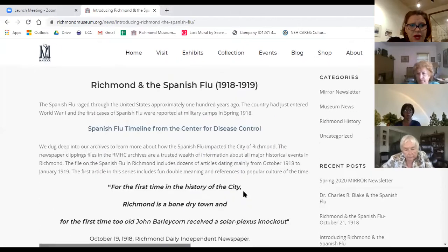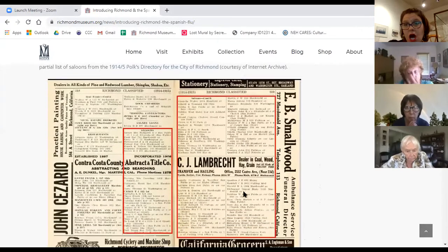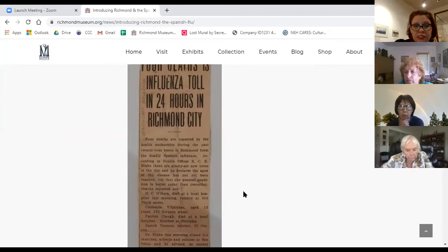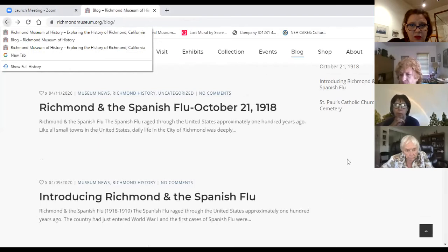Okay, we start off here, and here you can see the image of the actual article from 1918. Then it will go through and give you some more information about the Spanish flu and how interesting it is, and we're learning a lot about all of the different people who died, their occupations, the same type of health precautions, just in different ways. And then there's another fantastic gentleman. Our health commissioner at the time was quite a character.